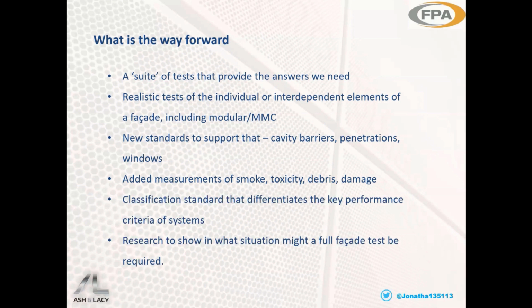I think there are situations, for instance, where cavity barriers may not be needed. I think that the thermal integrity ratings of cavity barriers may not be particularly suitable in certain situations. So there's an awful lot of work to be done there before we can confidently say that we have a suite of tests and a set of classification standards that can allow designers to confidently design safe buildings in the future.